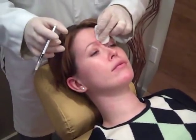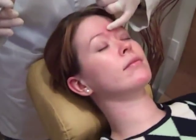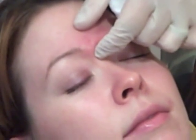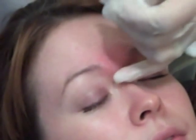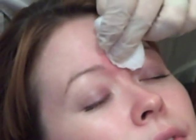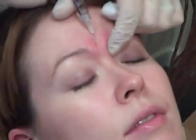So now we're going to do a little top up in the procerus, which is the muscle that runs here up and down and helps to vertically contract the brow. So we'll relax that because that's what forms some of the little horizontal bunny lines that people get in the area just below the forehead. So I'm going to pinch here again for a sec. Ouch.